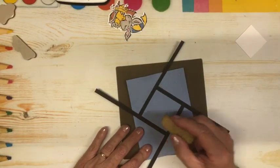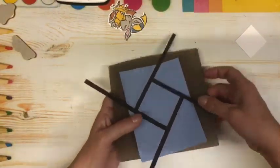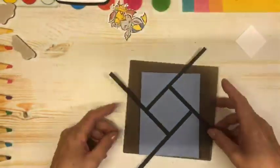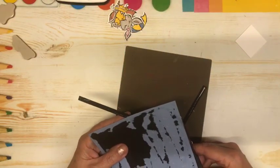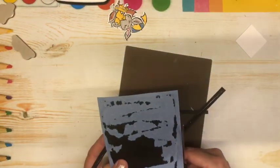And so that answers the question. I used the raindrop embossing folder for this one, and it seems to have worked. Now, I'll bring this up closer to the camera. It is not a heavily embossed folder. It is a lightly embossed folder. So kind of take that for what it's worth.